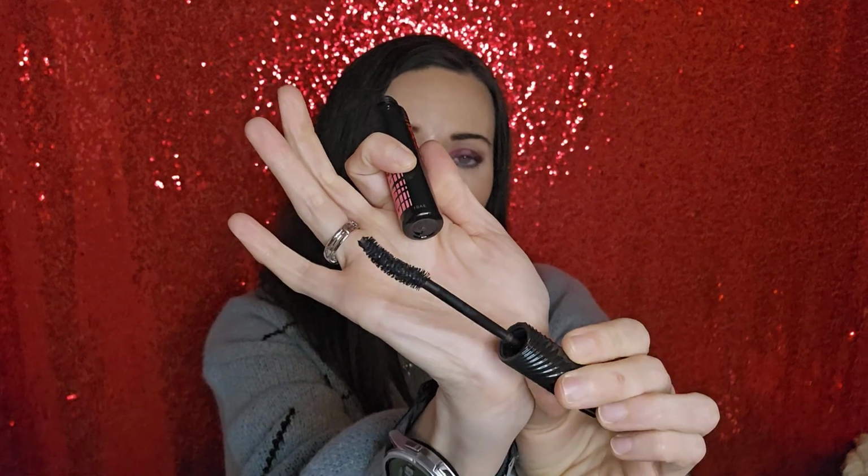It really does fan the eyelashes, and it's very, very pretty. I even like the wand. I was really impressed with it at first, but then it just started to get very clumpy, and then I would end up spending 10 to 15 minutes trying to declump the mess that it's made. So after doing that 3 times, I was like, I'm tossing this, because I just cannot keep spending all of this time in my morning trying to unclump and declump my eyelashes. So for that reason, that one is not for me.